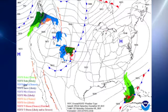Here's a look at the surface map this morning, and we have a rather large, sprawling high-pressure system centered over Pennsylvania that is making the weather great across much of the eastern two-thirds of the country. The only rain going on is down across South Florida and up in the northwestern United States.